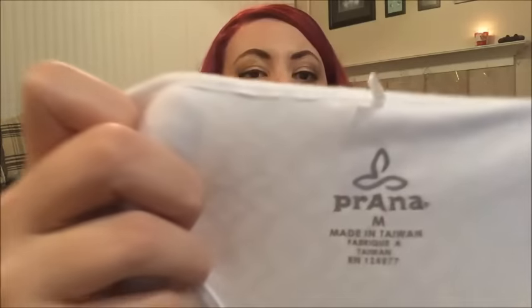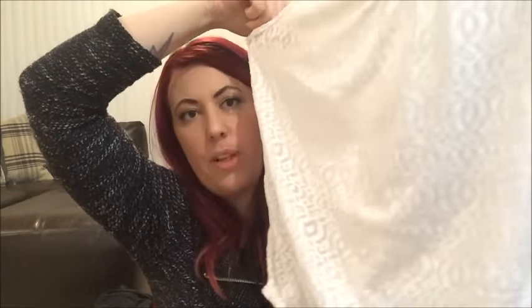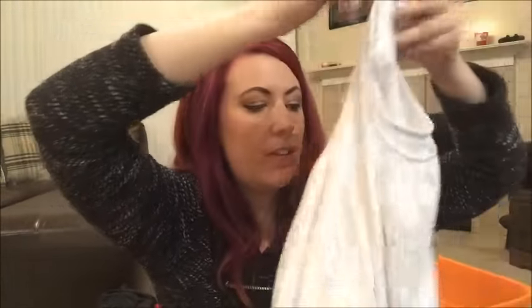And then Prana. This is a nice yoga brand. Very, very expensive, guys. This stuff is expensive and it sells really well. You can tell the style is super nice. Really good styling in this brand. So this one I would put up at $25. And then just another couple basics.